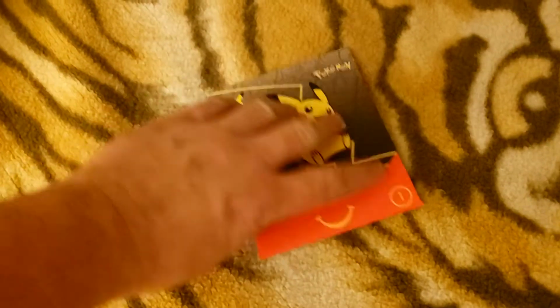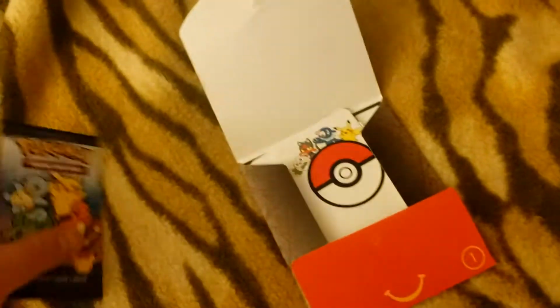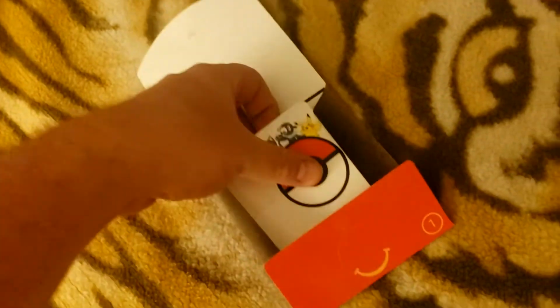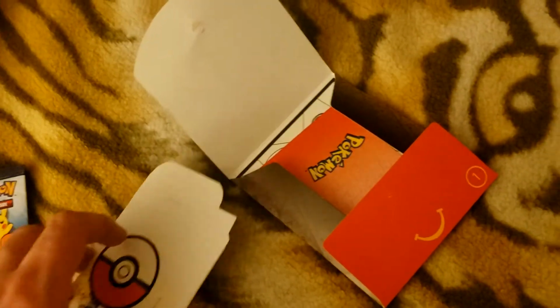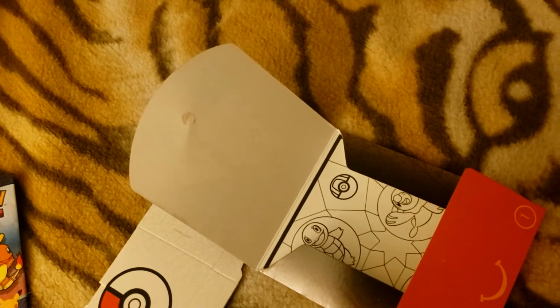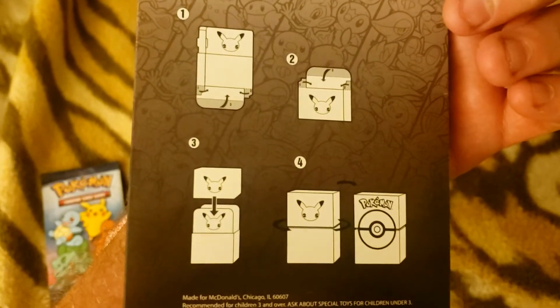Okay, so this is the first one. And if you haven't opened one of these, you get a pack of 4 cards, which is why I don't understand why people are going insane. Just 4 cards. And then I'm not even sure what this is. I think it shows you how to make something, yeah, so you can make that, but I'm not going to do that because it's made with cardboard and it looks like trash, so that's definitely something I'm not going to keep.